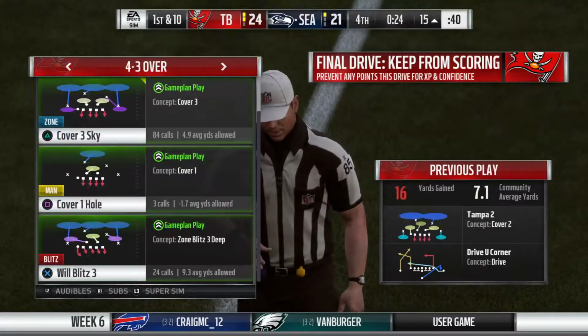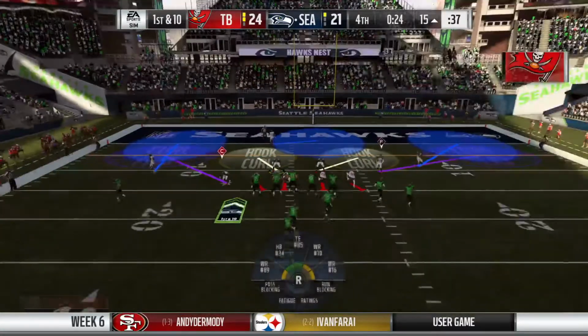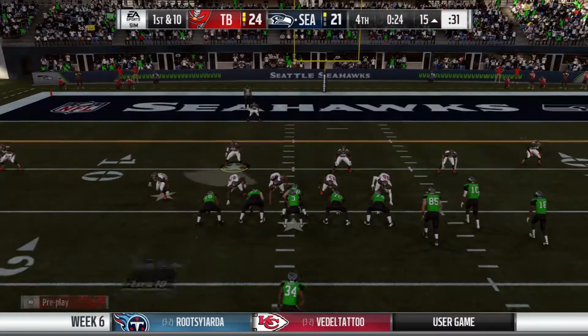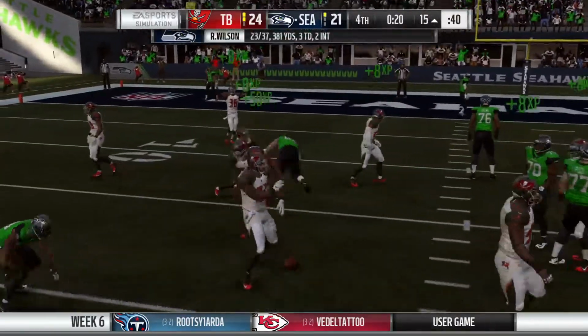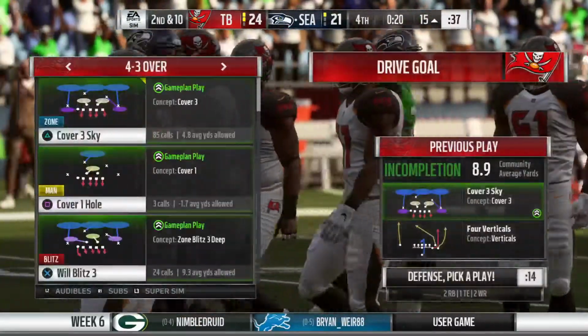After review of the play, the ruling on the field stands. Wilson going to lead his guys up, 1st and 10. And he's 4 for 4 now, throwing the ball to start the drive. He's back to throw. He couldn't quite hold it. Got hit. Ball pops out, incomplete.